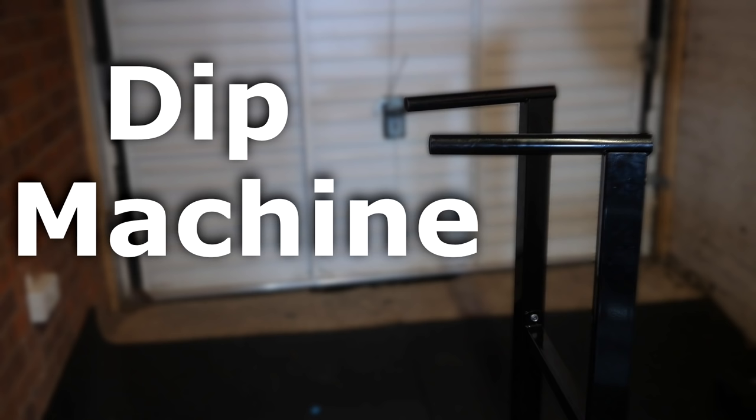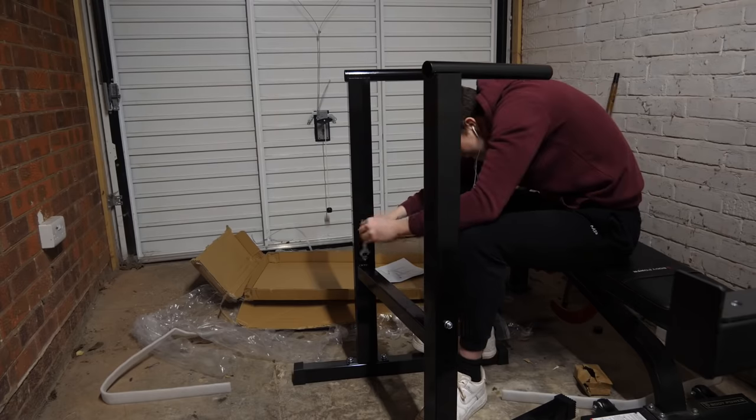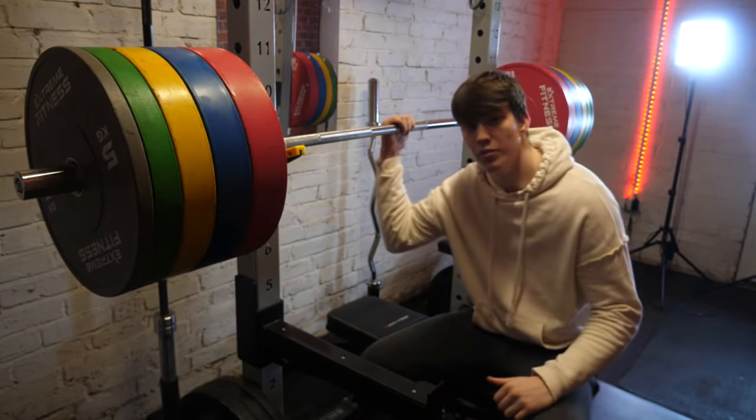Next, we have a dip machine. Now, me personally, every upper body session I'm dipping, so I thought why not spend a tiny bit extra money to get this, and it works really well. Next up, we've got the big boy.